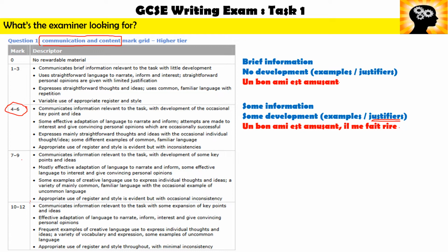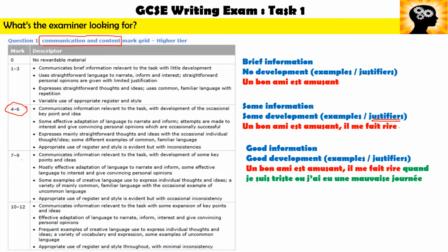How do we get up to where we want to be then? 7 to 9 looks like this. Look at this. Un bon ami amusant, il me fait rire quand je suis triste. Up to here would be perfect. So a good friend is funny. He or she, he makes me laugh when I am sad. I love that. Even better, this would be 9 or maybe even 10 marks. Or I've had a bad day. Lovely. Now think how much you can use that in the context. J'ai eu une mauvaise journée. That is a key phrase to copy.